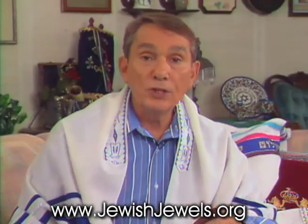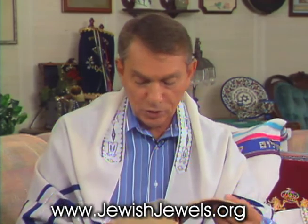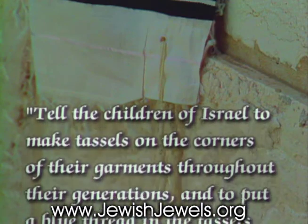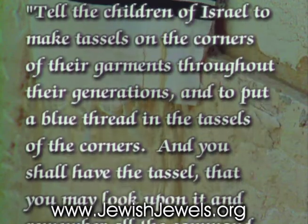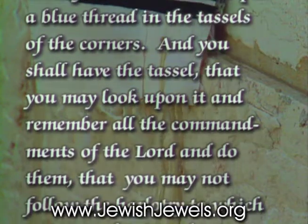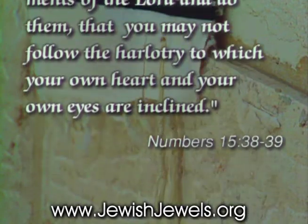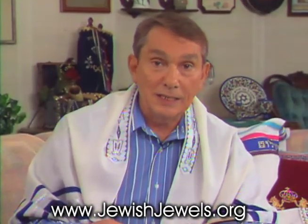Now let's open the Holy Scriptures to see the biblical origin of the use of the tzitzit. It begins here in Numbers chapter 15, verse 37. The Lord spoke to Moses and said, "Tell the children of Israel to make tassels on the corners, tassels or tzitzit, on the corners of their garments throughout their generations, and to put a blue thread in the tassels of the corners. You shall have the tassel that you may look upon it and remember all the commandments of the Lord and do them, and that you may not follow the harlotry to which your own heart and your own eyes are inclined." The tassel, the fringe, is a tzitzit in Hebrew.